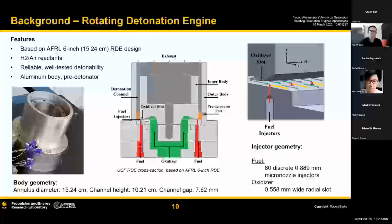And thus we had some kind of common test bed that universities and research labs could work with. So it was based on that design. I have a picture here on the bottom left of that RDE. It operates nominally with hydrogen and air as its reactants, hydrogen for its fuel, air for its oxidizer.